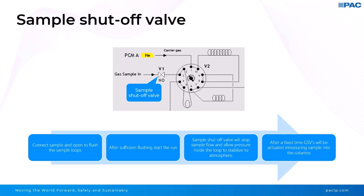In our setup, the operator only needs to open the cylinder, set a good flow, and wait for 30 to 60 seconds and start the run. Once started, the valve will close the sample flow, allowing the pressure in the sample loop to drop to atmospheric pressure, and at a fixed time, the gas sampling valve is switched and the sample loop content is introduced into the GC application. This greatly improves the repeatability of a gas analyzer and in-between operator repeatability of the sample analysis.